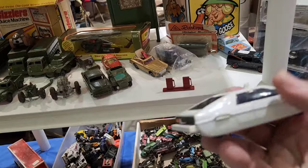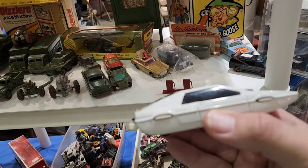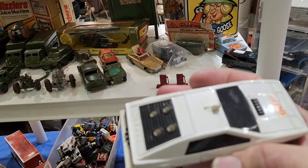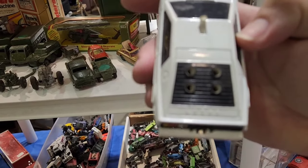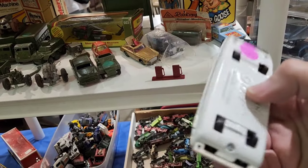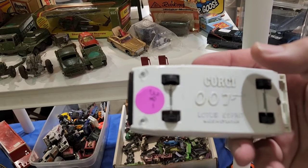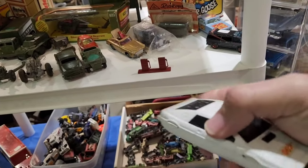That's pretty cool right here. That's from The Spy Who Loved Me. The submersible Lotus. Here it is there. Here you go. Shoots the missiles. Very cool. I think Dinky made that. Is that Dinky or Corgi? Corgi. Okay, Corgi made that one. And he is $38. And that's pretty neat.